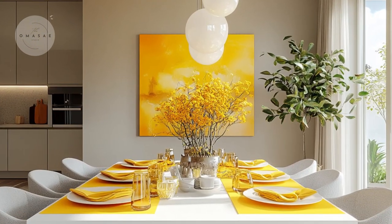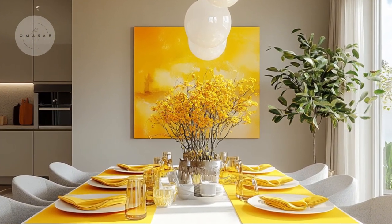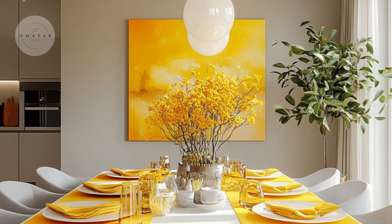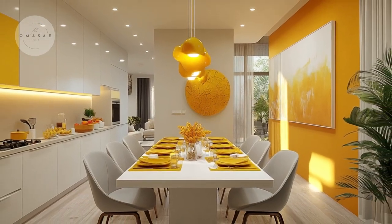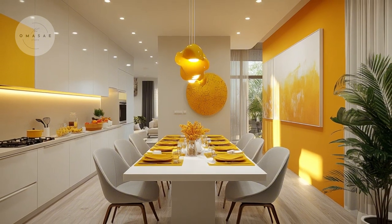Imagine sunny yellow accents that bring warmth and cheerfulness, making every corner of your home feel bright and welcoming. These colors are ideal for creating an invigorating atmosphere that feels both modern and timeless.